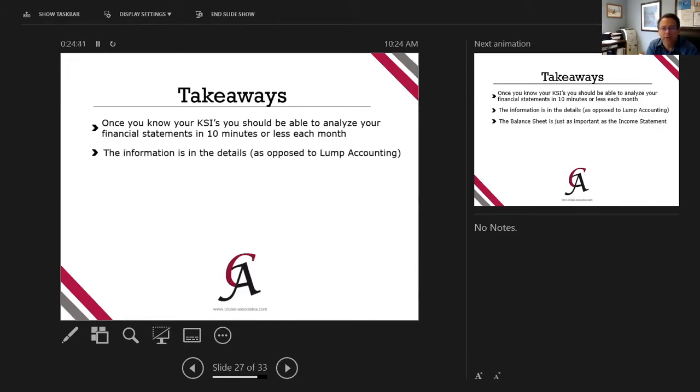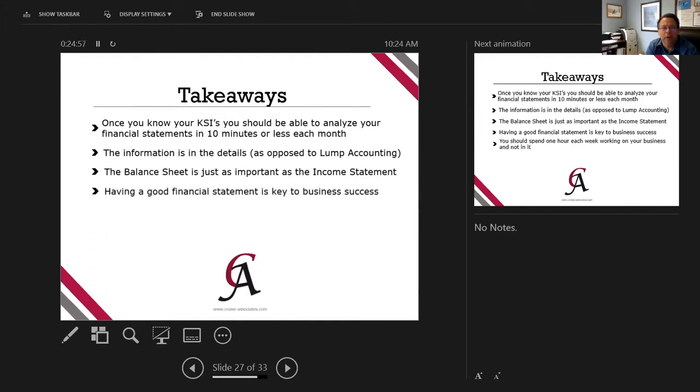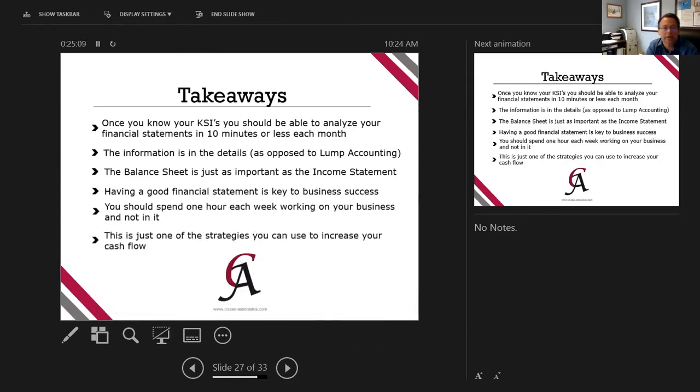The information is in the details as opposed to the lump accounting. Like I said, lump accounting works for tax purposes, but it doesn't help you run your business as efficiently as those numbers could. The balance sheet is just as important as the income statement, especially when you deal with banks. Having good financial statements is key to your business success. You should spend at least 1 hour a week working on your business and not in it.